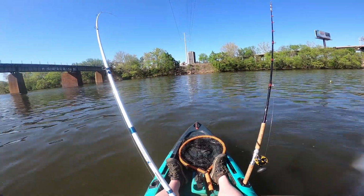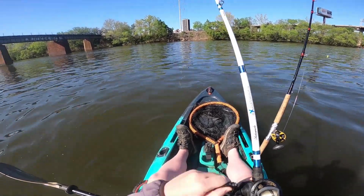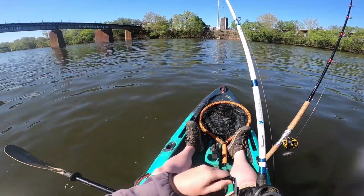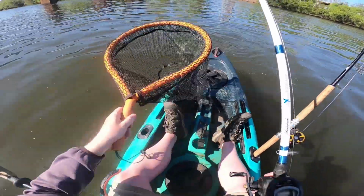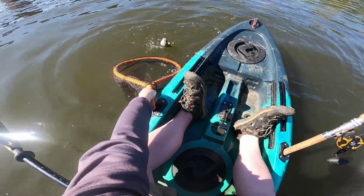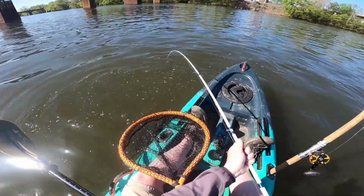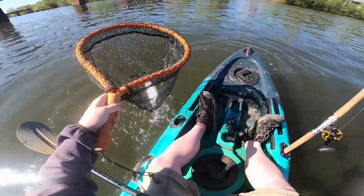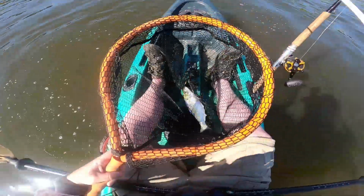Got a fish? Yeah, I've got a fish. Heck yeah. Ooh, nice jump, nice jump. In the boat. Oh, no, come on. In the net, in the net. Son of a gun. There we go. There we go. Fresh bait!